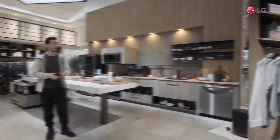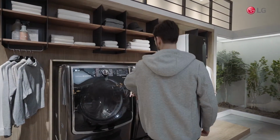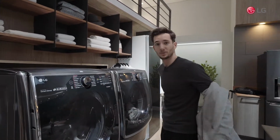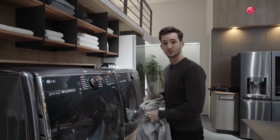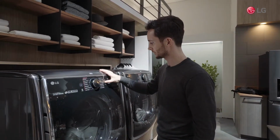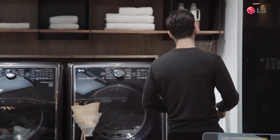And now I want to check on my jacket that I put in the styler a little while ago. Just going to do a quick load of laundry with my LG Twin Wash. Now I can do my larger loads up here. I do my smaller loads down there. Turn the power on, hold to start. Next, I'm going to head over to my LG styler.